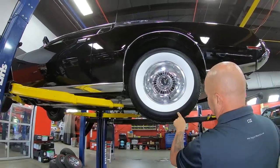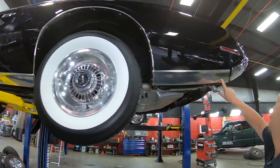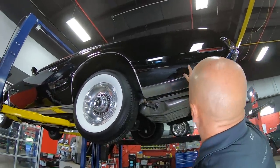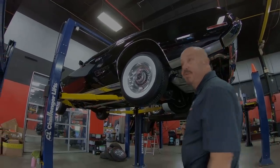See if I can, there it is. 235, 75, 15s back here too. And again, that molding is in beautiful shape. Look at that, all original spot welds right there. And again, look at the reflection in that black paint. It's beautiful. Let's get under the hood and check out that original motor.